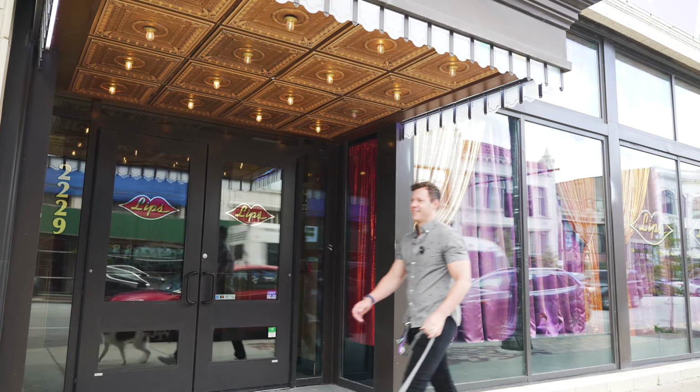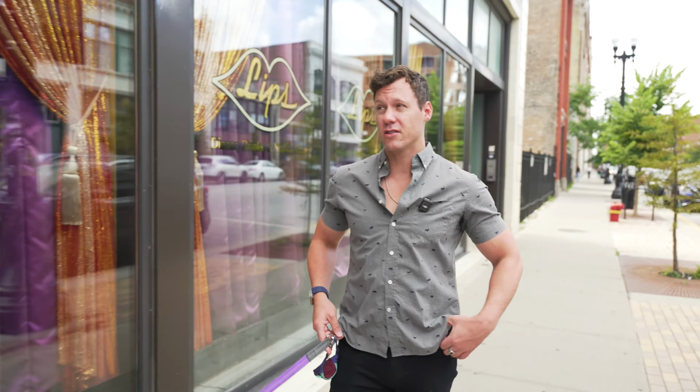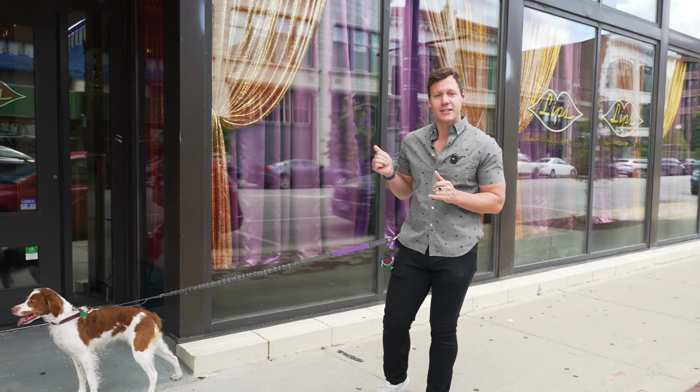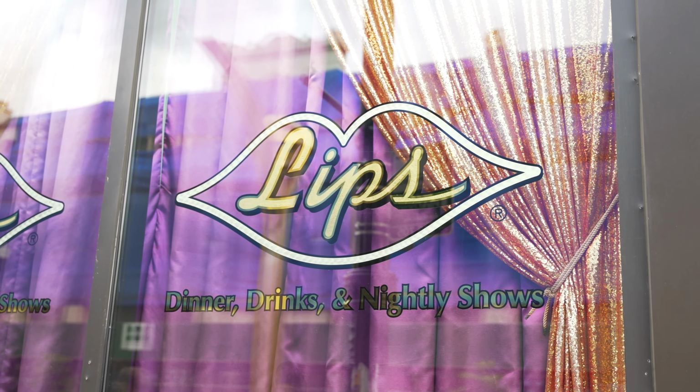Again, coming into Motor Row, we have Lips, which is actually a really cool drag performance here in the South Loop. They opened up a handful of years ago, I think right before the pandemic, and it's really fun. I've been a handful of times. They have nightly drag performances, and they have really good cocktails actually. So if you're in the neighborhood, definitely stop by. We always love supporting our queer-friendly businesses, which is awesome.